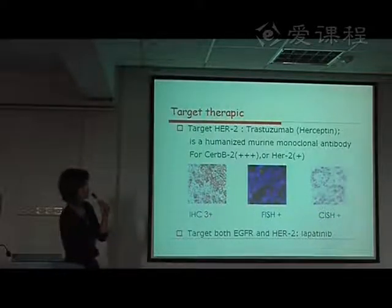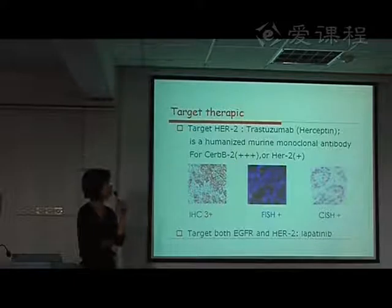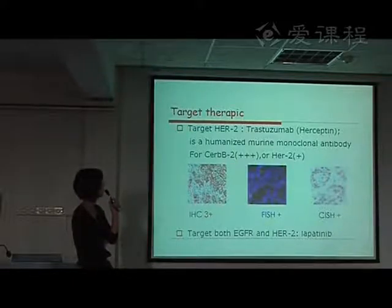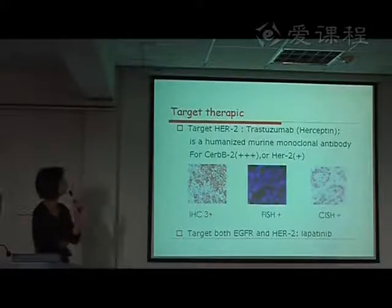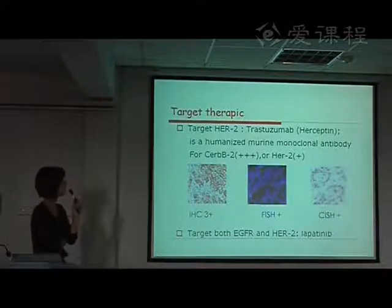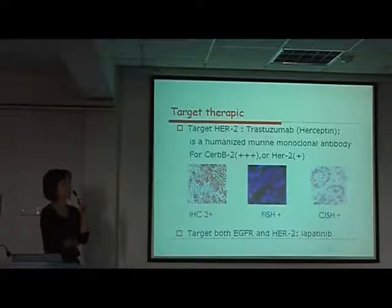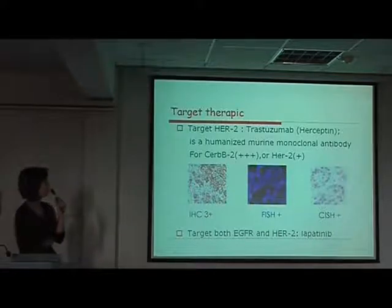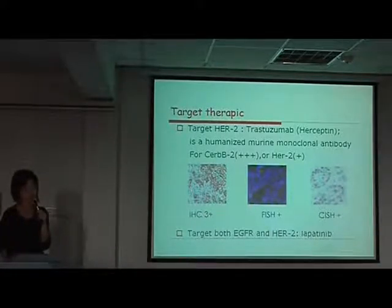Okay, the last systemic therapy is targeted therapy. The targeted therapy we now find is mainly used for the HER2 gene. And we have used the drug named trastuzumab. It is a humanized monoclonal antibody. And which kind of patient should have such therapy? We should look at the HER2.